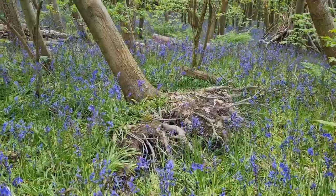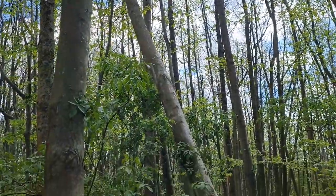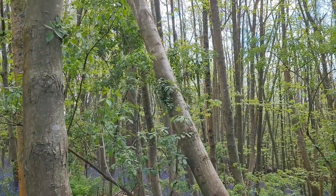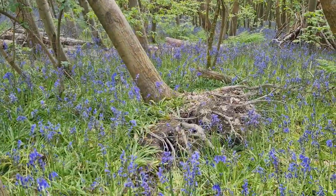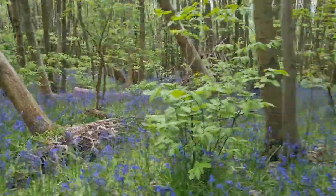Loving this tree here that's been uprooted, but it's still alive. It's still got living leaves on it. It's a good lesson for all of us. Even if you're uprooted, keep going.